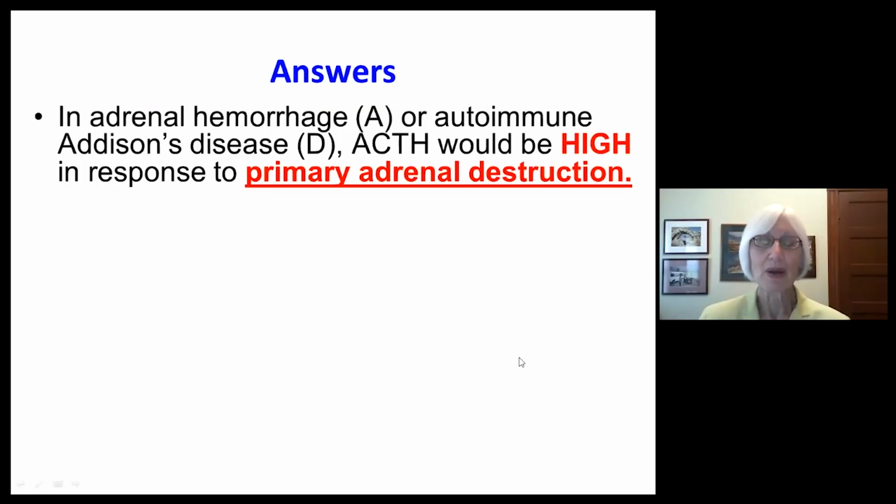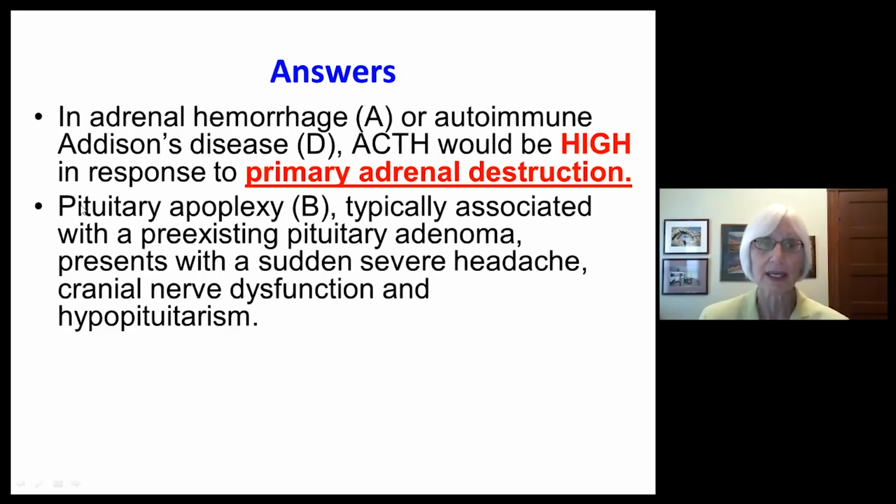So, first of all, adrenal hemorrhage or autoimmune Addison's disease, choice A and choice D, can be ruled out immediately, because the ACTH in either case would be high in response to destruction of the adrenal glands themselves. So you can rule those choices out immediately.